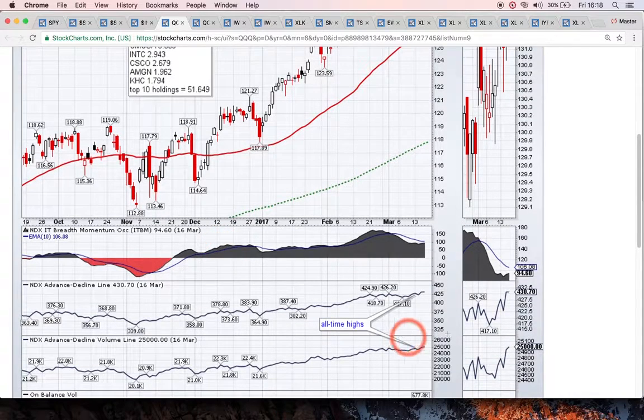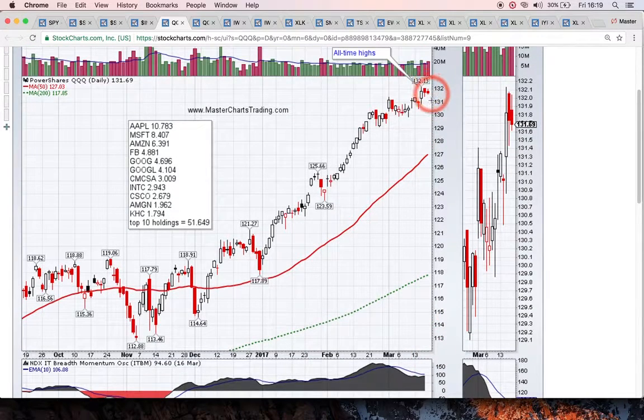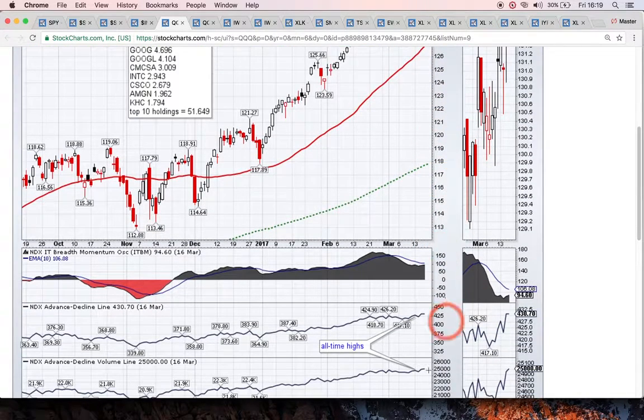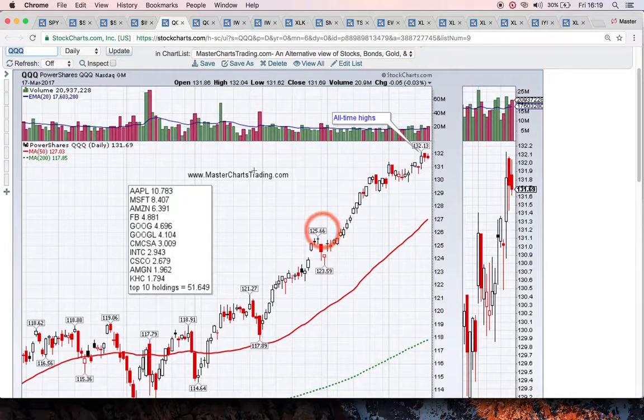And here's a fresh all-time high in QQQ as well, and here's a fresh all-time high in the advanced decline line, also just on Friday. So again, a little bit of a bullish divergence, because you can see the index, well, for the past 2 days moved slightly lower, but the advanced decline line hit all-time highs. So far, very strong move, and it's showing no signs of abating.